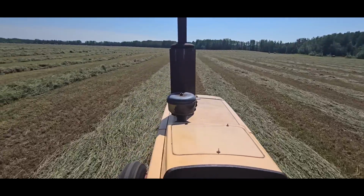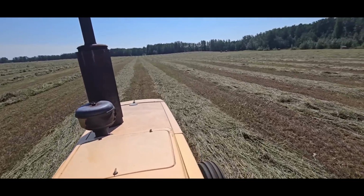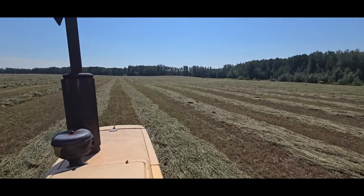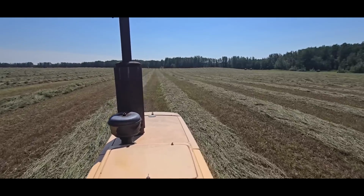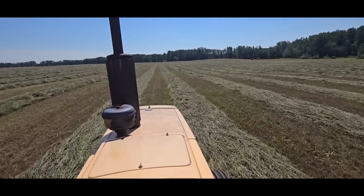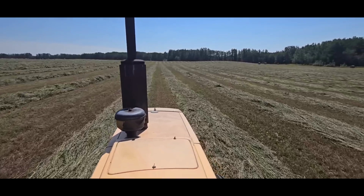We're just out raking some hay today. Today is July the 20th. It is hot. It's been hot for a week, almost 2 weeks straight. Too hot. They're over dry.